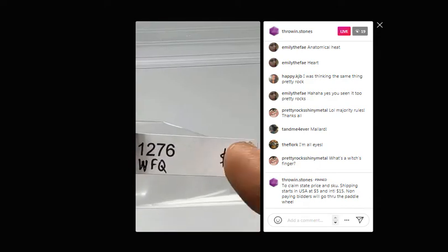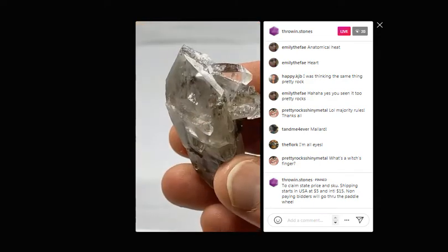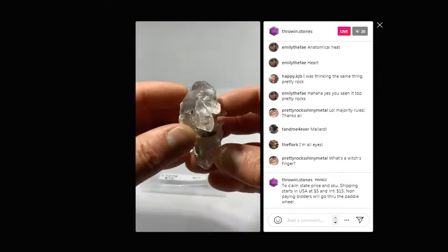Shit, I should change the price. Just ignore that. Just kidding. Look at that. Double terminated. I'm not showing you because I'm being an idiot. I'm not even paying attention.